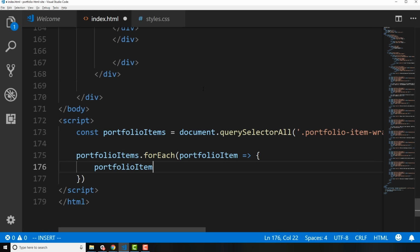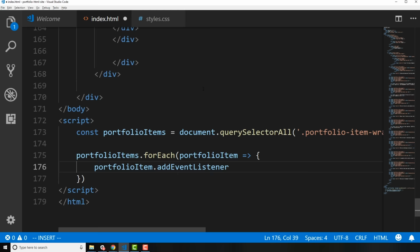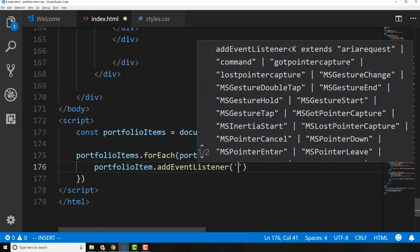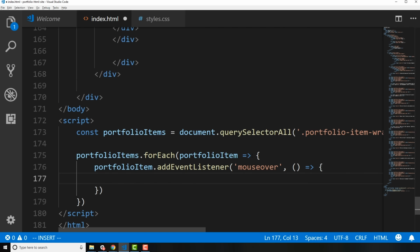So now I can say portfolioItem and then .addEventListener. Just like we added our hover state, here we don't call it hover though. The way JavaScript goes about it is it's called the mouseover event. And mouseover event also takes a function. So we're going to use our fun little arrow syntax again. Very similar to the same syntax we had here.